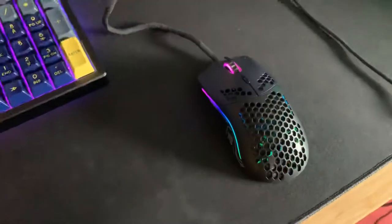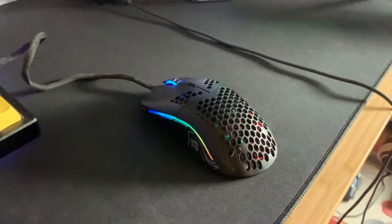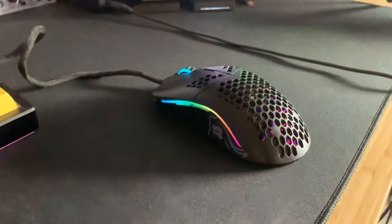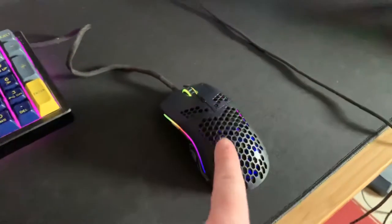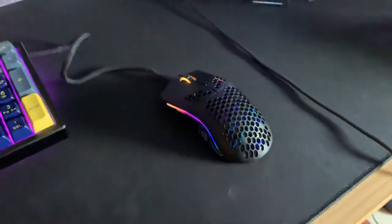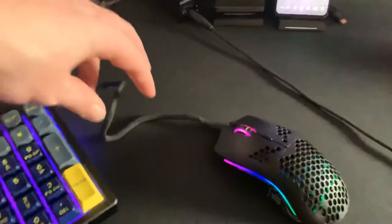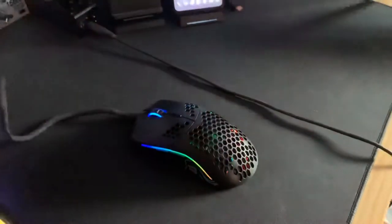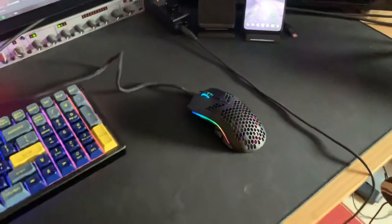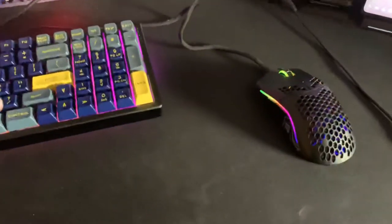The mouse is the Glorious PC Gaming Race Model O. It's the first generation. I definitely had some problems with the shipping on this one, but it did eventually get to me, and I have to say, it has been an amazing mouse. I love the cord. It is very light. It feels basically wireless, so it's been really a top-notch mouse.